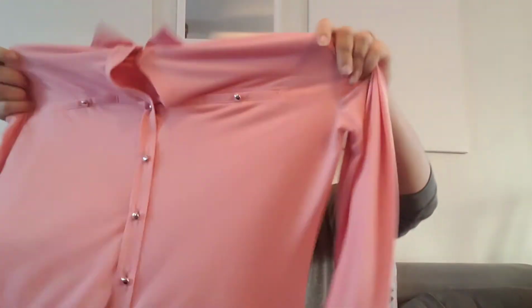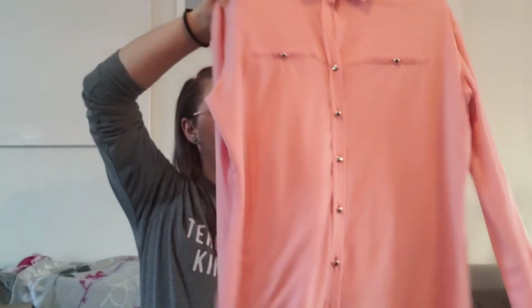Ooh, I don't know about this one. It is New York & Company stretch. It definitely is. It is polyester. I love stretchy clothing. Oh, I don't know how I'm going to feel about it on. It looks like it's going to fit kind of tight, so I'm not certain about that. But we're going to give it a go.